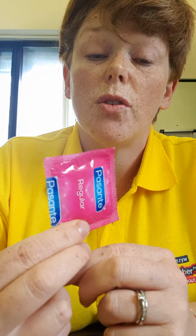Okay, so as I say, these are Pasante ones. There are all sorts of different brands to be had. And it doesn't matter what brand you use and it doesn't matter where you get it. What's really important is that when you buy a condom, you see that it's got a standard mark on it. So this has got a European standard and a British Kitemark standard. That means they're made in factories where they have to comply with certain regulations and that the condom should be intact, in good condition and of good quality when you buy it.